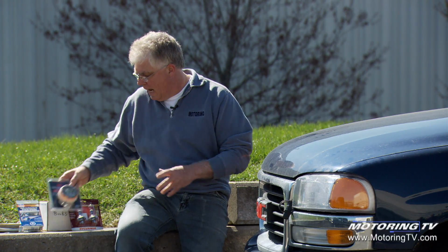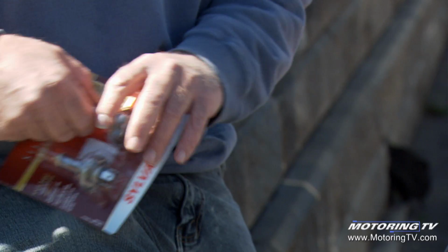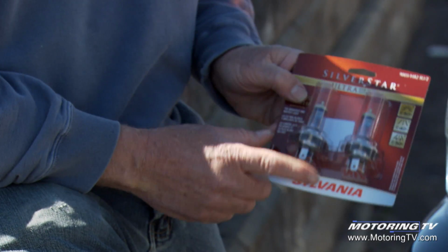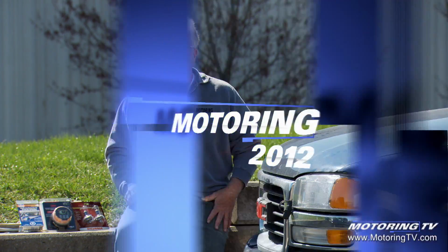Now, in the case of our Yukon, where the lenses are good, if we wanted to improve the lighting performance, we'd buy some high performance bulbs, change both the headlight bulbs, and we're gonna have much better lighting performance. But the bottom line is, if you can see farther at night, if you could see that obstacle, that car pulling out, the kid stepping off the curb 1 or 2 seconds earlier, imagine how much safer your vehicle could be. That's your motoring tip of the week.